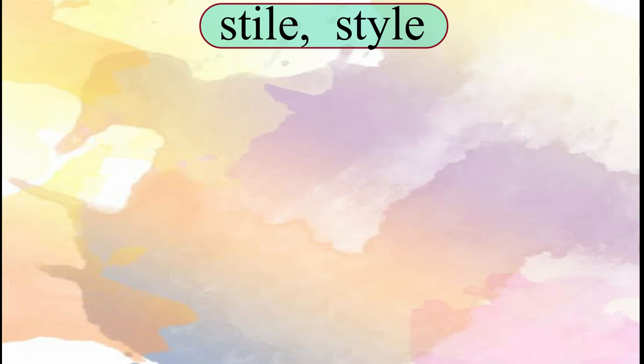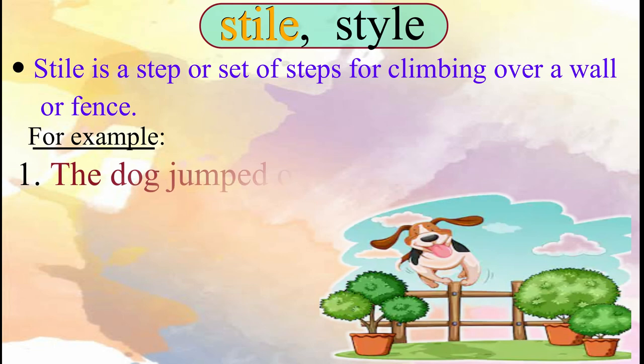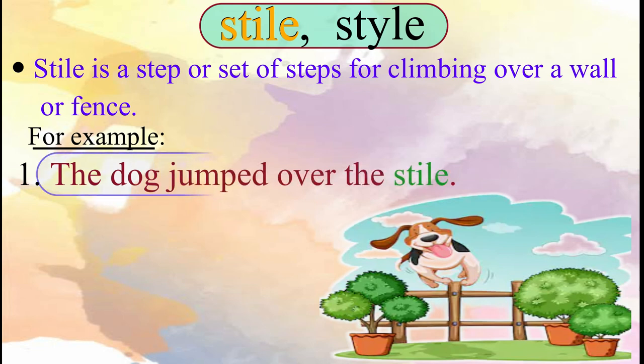Have a look at these two words, S-T-I-L-E and S-T-Y-L-E, and both are pronounced as style. First, we'll talk about S-T-I-L-E, stile. Stile is a step or set of steps for climbing over a wall or fence. For example, please repeat this example after me. The dog jumped over the stile.